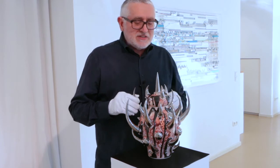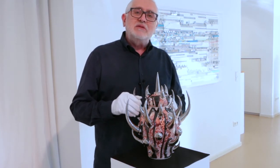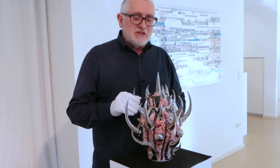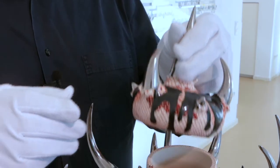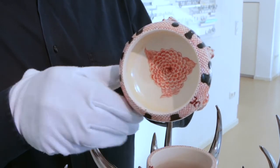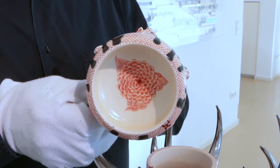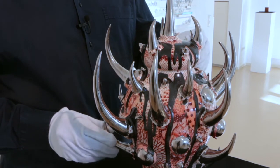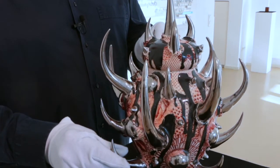One of the particularities of this artist, she is a trained kimono designer who turned to ceramics later in her career and is now combining the design and the fine strokes of her paintings on her ceramic objects. One of the beautiful parts is, again, which is a very Japanese thing, that even where it is not visible, you have beautiful designs and details.